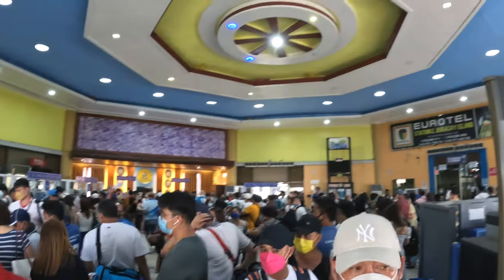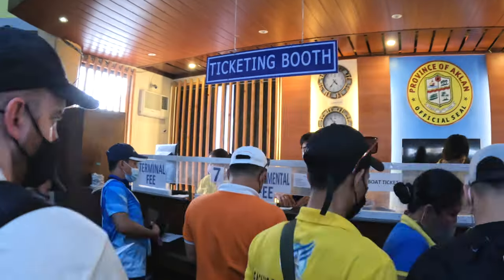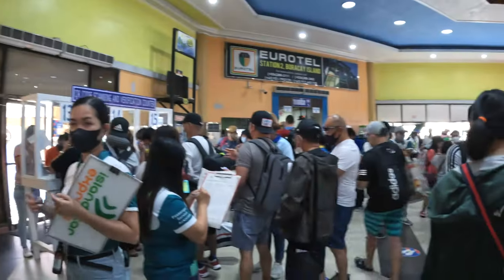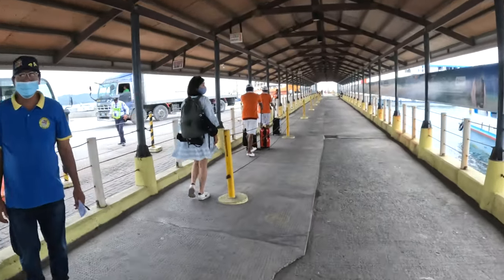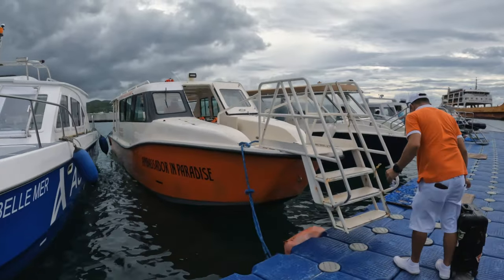And since it's quite a popular tourist destination, tourists need to register, pay for government fees and boat services. But it can get busy. Like, really busy. Luckily, our hotel has their own private boat for guests. So, we rode our speedboat for about 15 minutes.